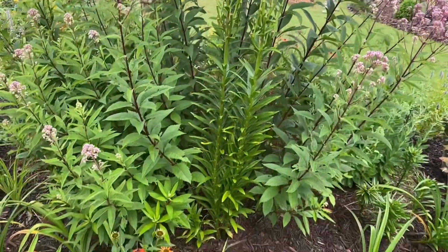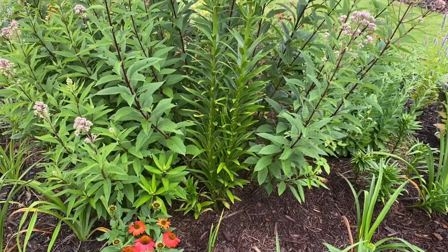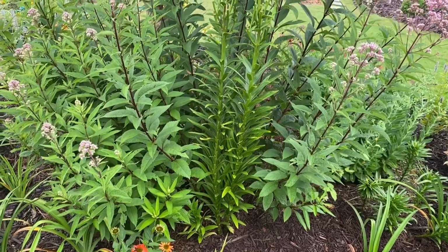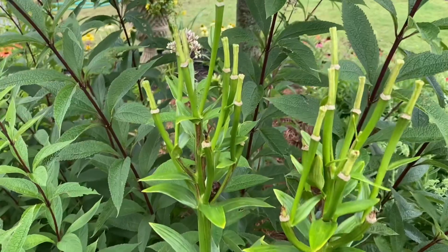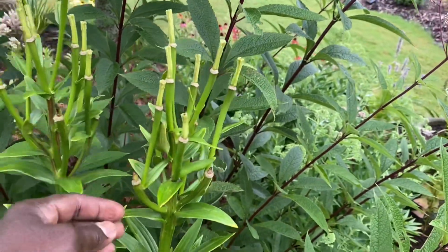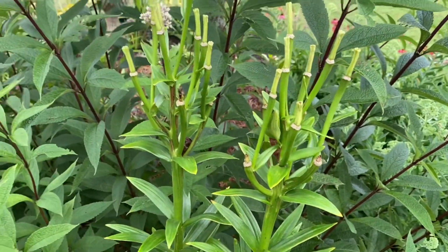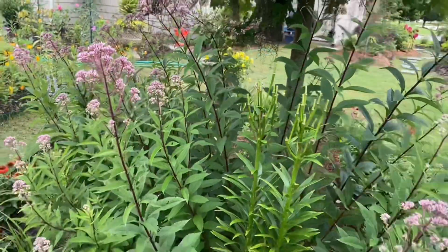So we'll cut back this one sometime today, because for lilies, we don't keep these going once the blooms are all gone, because we don't want the energy to go into making seed. This does nothing for the bulb underneath. We're wasting energy from the bulb. So we'll cut it back so the bulb can store its energy for next year's bloom.